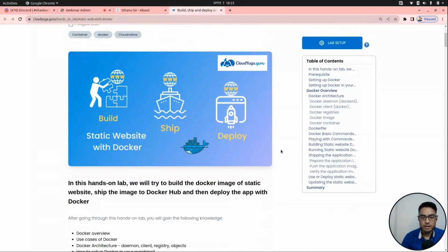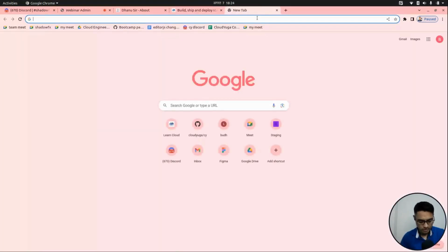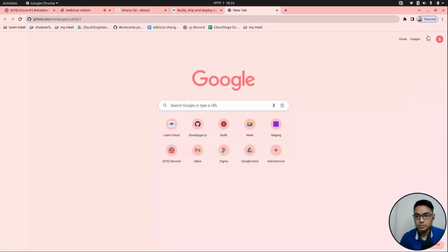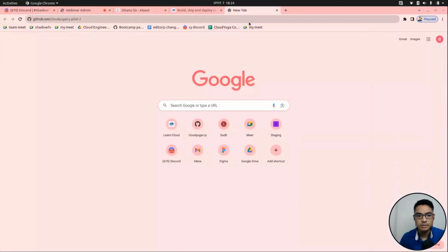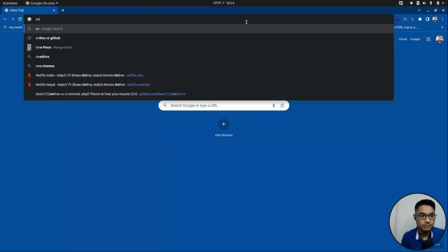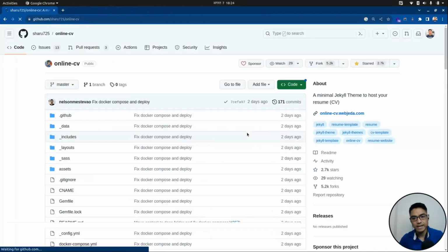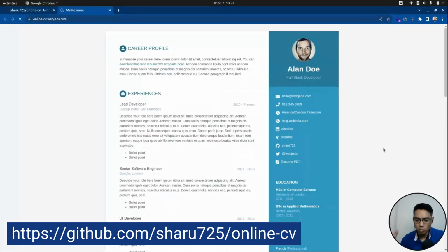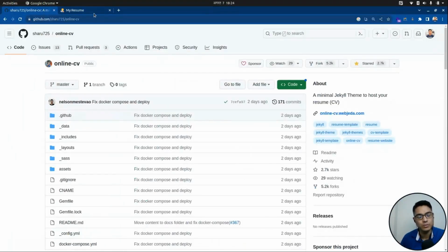So in this session, we will start with a static website. Let me show you. I'm checking where that static website is. There is something called the online CV project. This is a Jekyll theme, and this is how it looks. This is the online CV. If you are planning to build your CV, you can literally build it right now, and I will quickly show you that as well.